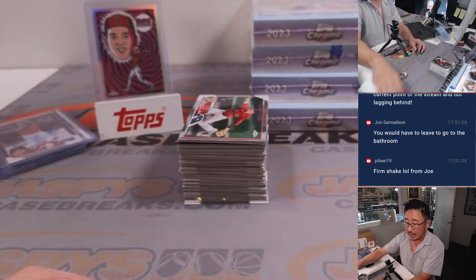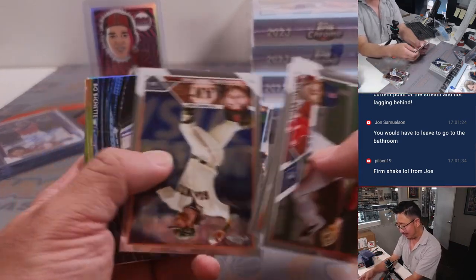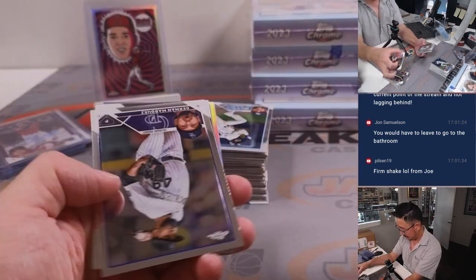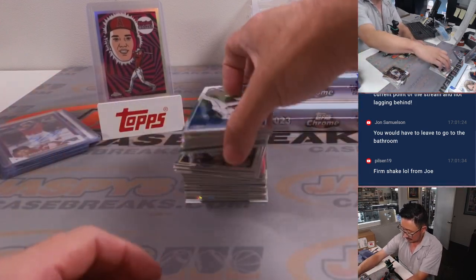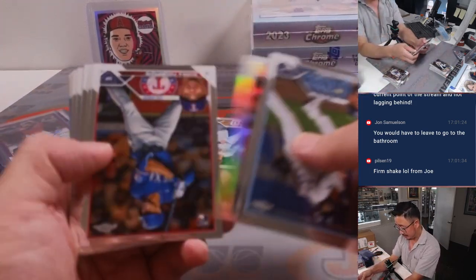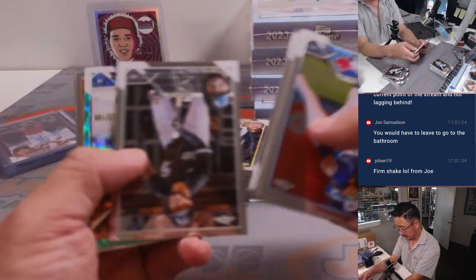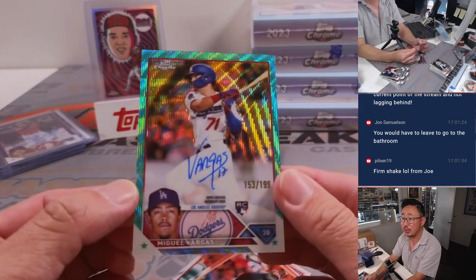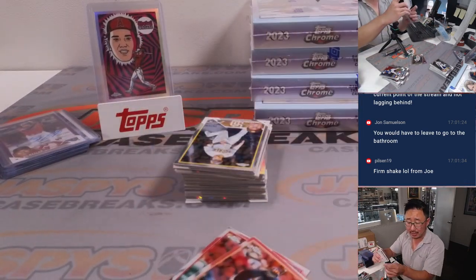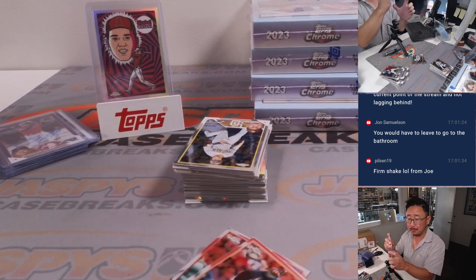Chris Bryant, black and white. Yeah, I got strong hands, Dan. Ooh, and a nice Miguel Vargas. Hopefully he gets back on track. 153 out of 199, Aqua Wave autograph for Matt from the Dodgers. Last spot mojo strikes again.